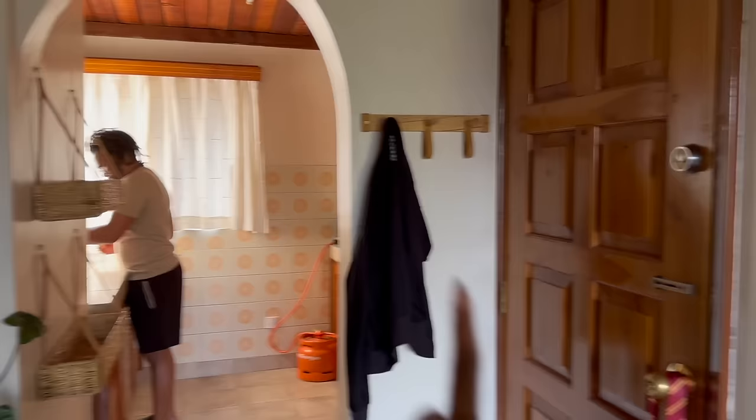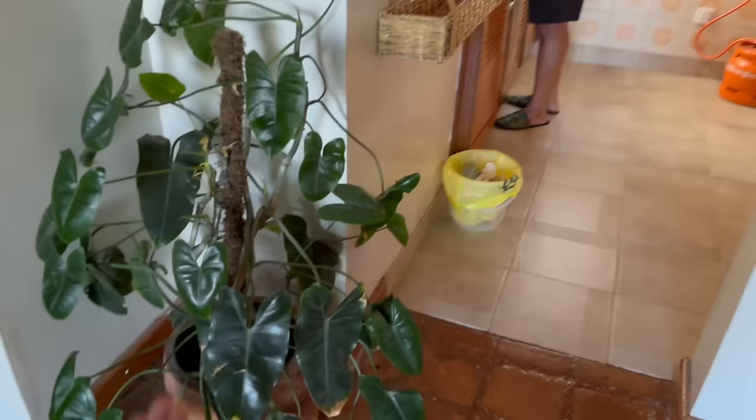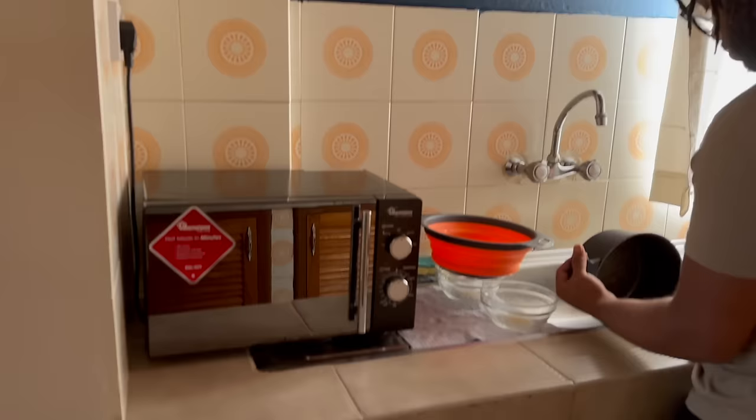Last night we were watching Netflix. And then next to the door, this way, you have the whole kitchen area and of course another plant. When we got here last night, we made Indomie. Because like I said, it was 1 a.m. So good thing we packed some. But yeah, this is the overall kitchen vibe. It's so bright in here.